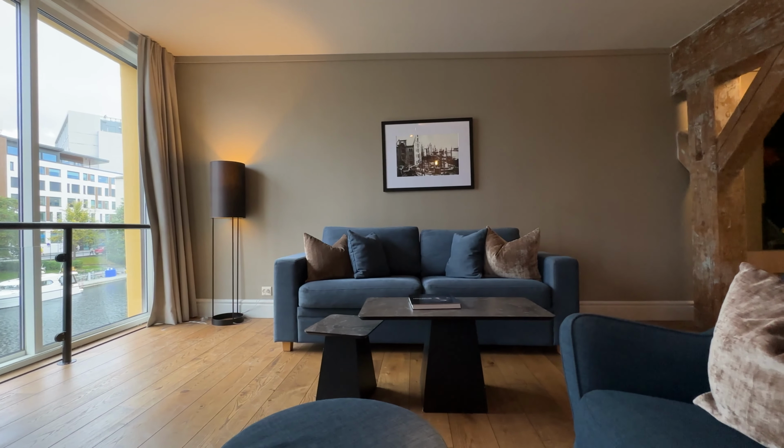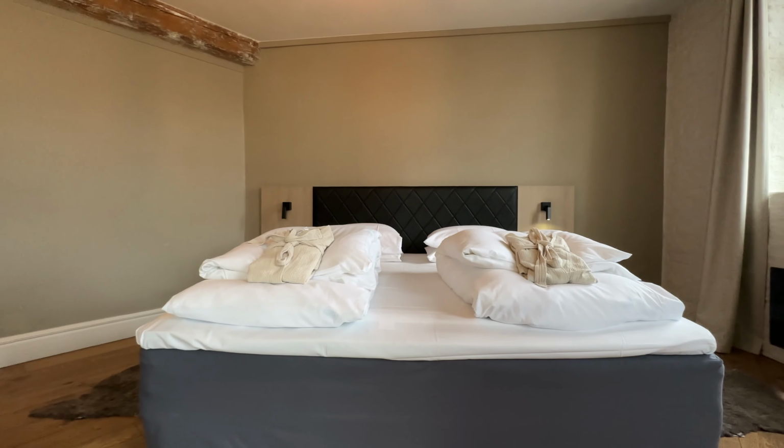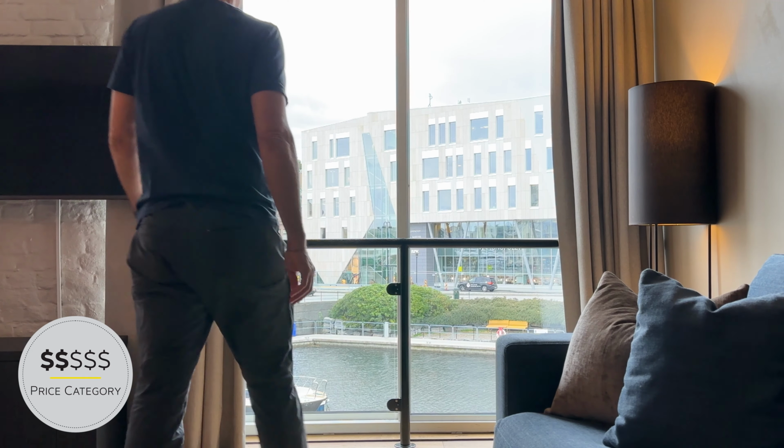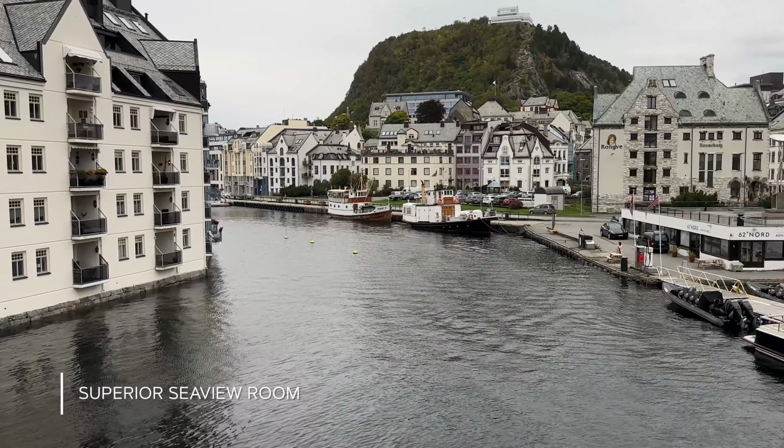The rooms here strike a nice balance between comfort and space. Most rooms here are pretty big, many with canal views, which you'll have to pay a bit more for, but I think is worth it.